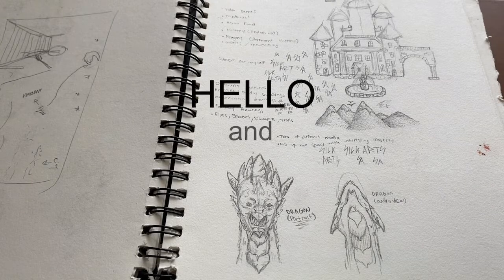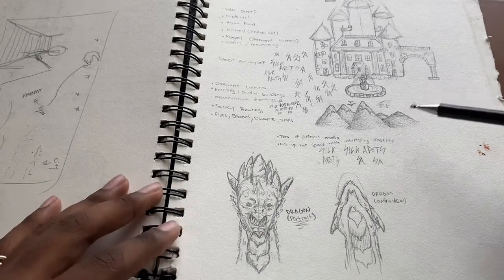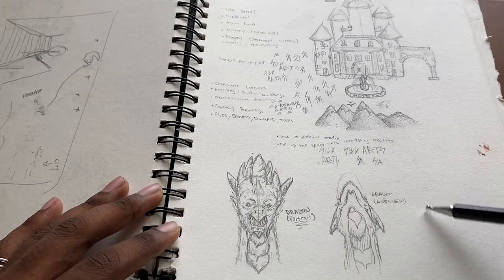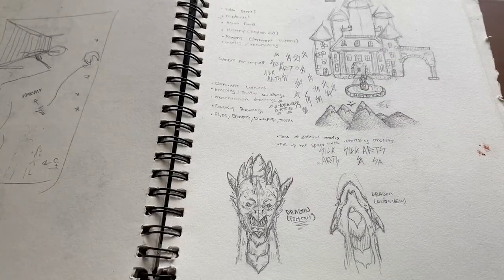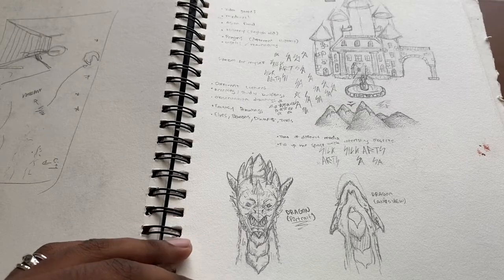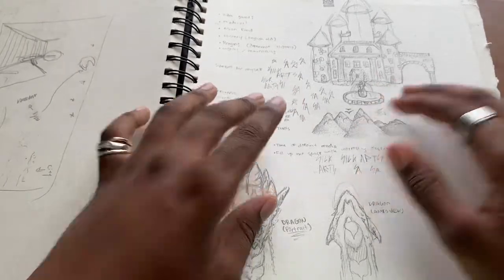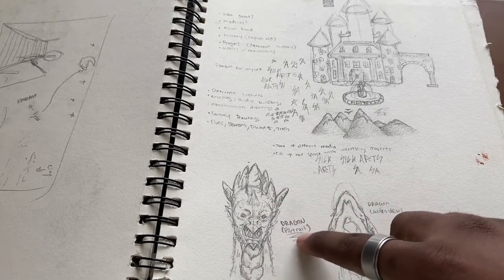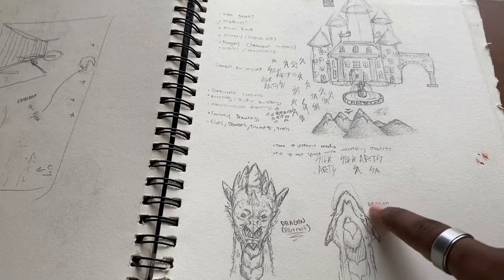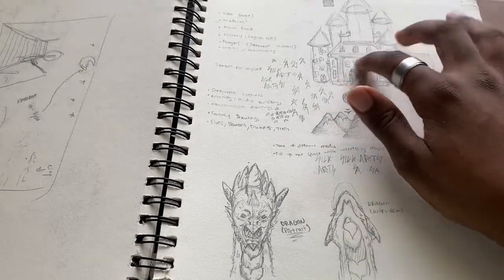Hello, and welcome to my second video on my sketchbook. We have a few more pages to go through, so without further ado, let's get started. Now, on this first page, I have some dragons. Dragon portrait view, dragon ants view, and I have this castle right here.